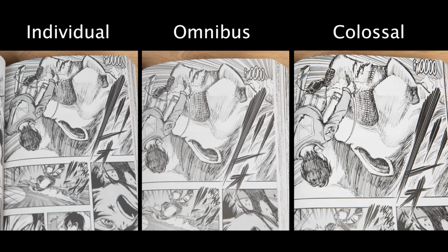Vertically, though, the paperbacks are the most cropped, the Colossal Editions are the second most cropped, and the omnibuses are the least cropped. As seen here, you can see the Titan's nose least in the paperbacks, more so in the Colossals, and the most in the omnibuses. So all around, both vertically and horizontally, the omnibuses are the least cropped version of Attack on Titan.